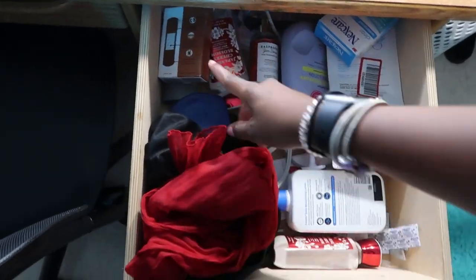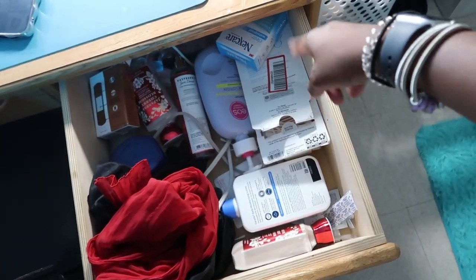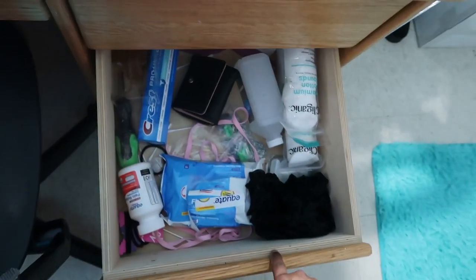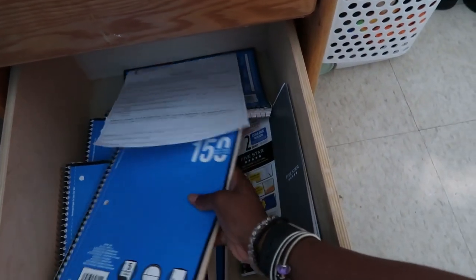This is my bonnet, Vaseline, Band-Aids, smell goods, perfume, more Band-Aids. Everything's in here. I'll do the same thing for the rest of these drawers. This is just extra stuff that I may need. And then the only one that is kind of organized is this last drawer right here. We have notebooks for all my school subjects, just an extra little small notebook. So that's how I use my storage. Once again, you have a lot of storage options.